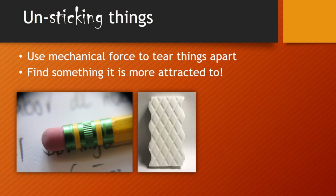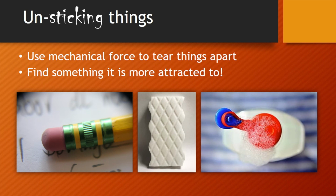Now, let's talk about laundry, because we all spill things on our clothes that we wish we hadn't. How do we get those stains out? Of course, the answer is laundry detergent. But how does it work?